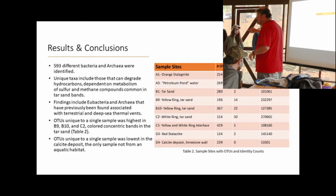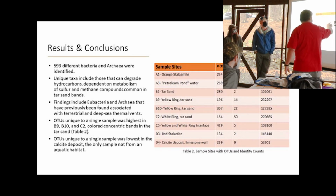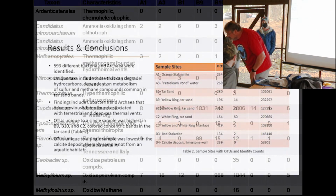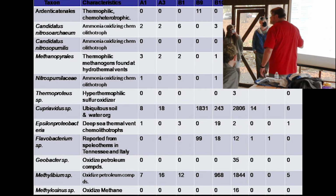And remember the little rings? The greatest number of species were in the border between the yellow part of the ring and the white part of the ring. And in places like Lower Cane Cave and Yellowstone, that border represents an area where there's lots of different microbes fighting over the same bit of food, and lots of other microbes eating the poop are the ones who can tolerate the nastier stuff closer to the pond. Anyway, for the petroleum pond water, these are the identity counts, and the yellow ring and the white ring had lots of them.